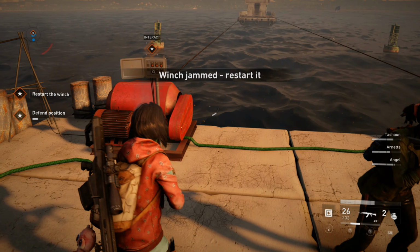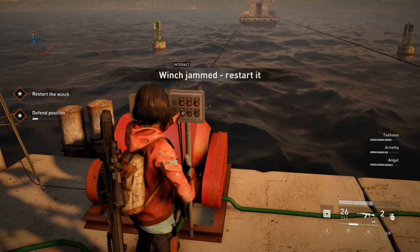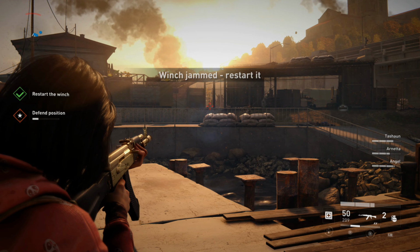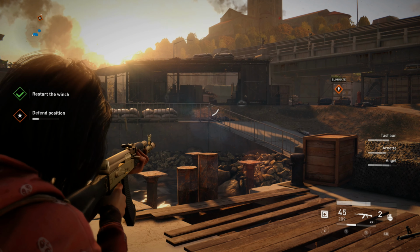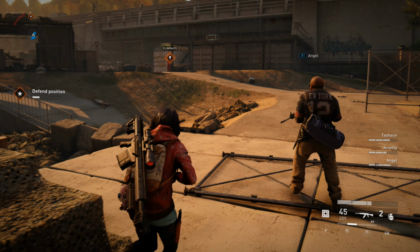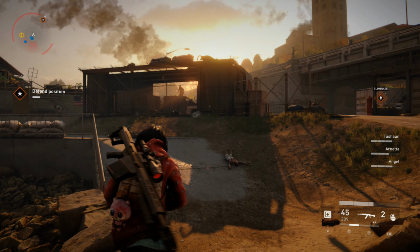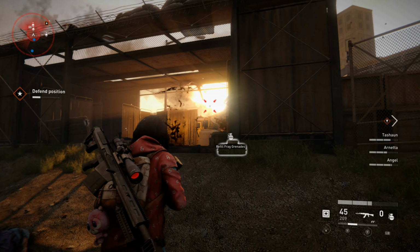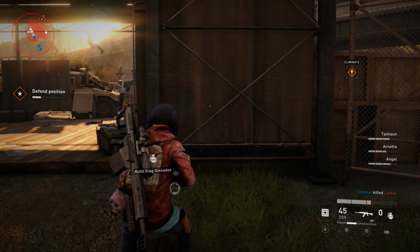There you go, the winch is jammed already, so if I'd run over there it would have been time to run all the way back again. So you're better off just defending this area and only running back to that area there when you need additional ammo or grenades. So I'm going to take a quick run in here, chuck the couple of grenades I've got at these guys because they're building up, and then snatch those other grenades and make a run for it.